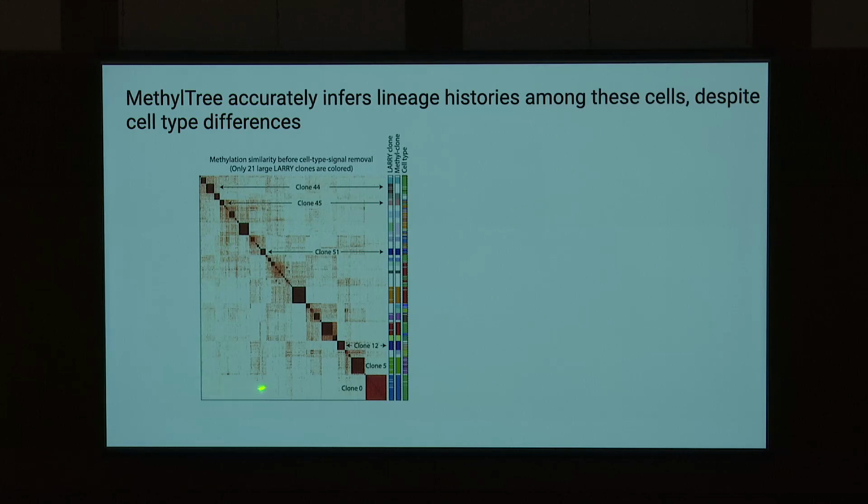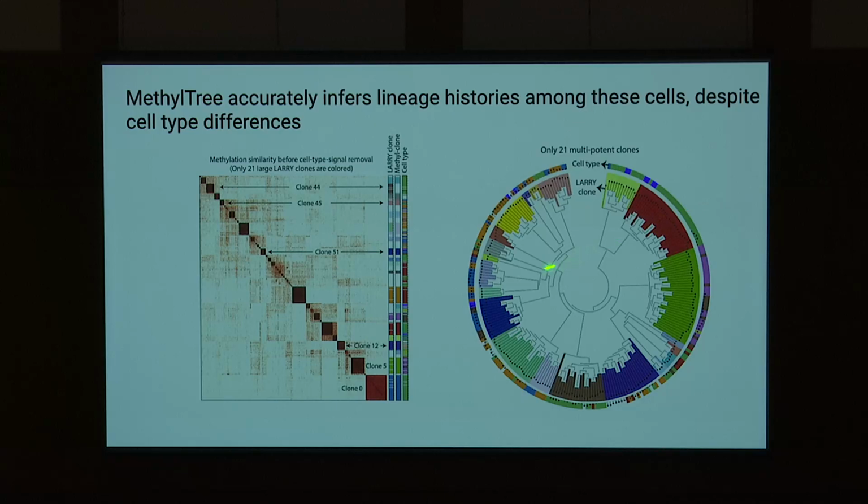However, using only the DNA methylation, we calculate the similarity matrix and found that high similarity means that cells are similar in lineage, and indeed you can see that it corresponds to exactly the same genetic barcode from the LARRY. We actually have about 55 different clones, and this similarity matrix reconstructed all these 55 lineage barcodes accurately. This is a tree that we generated using only the 21 multi-cell type clones, and it also reconstructs all the clones 100%.